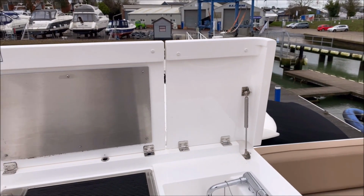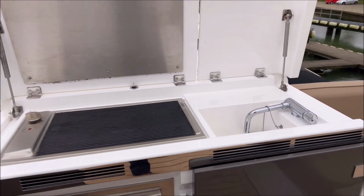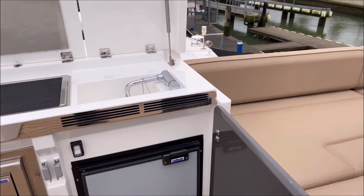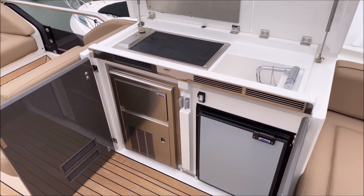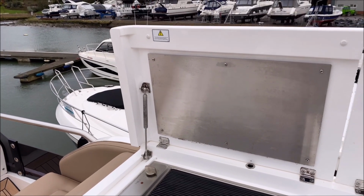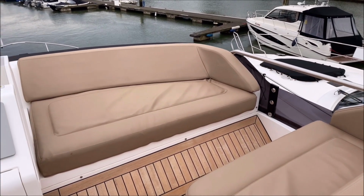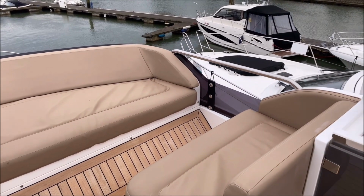So you've got your griddle and your sink. And then we've got our ice maker. And our Flybridge fridge. So nice big usable unit there. Coming forward, this double seating position. Now there is an infill that fits in here, giving you a third lounging position there.